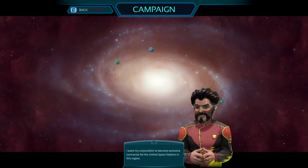I want my corporation to become an exclusive contractor for the United Space Nations in this region. To qualify for this, we need to successfully complete a series of development missions. You can visit the colony of Tuto at any time to expand it or complete unfinished mission goals. New orders have just arrived.